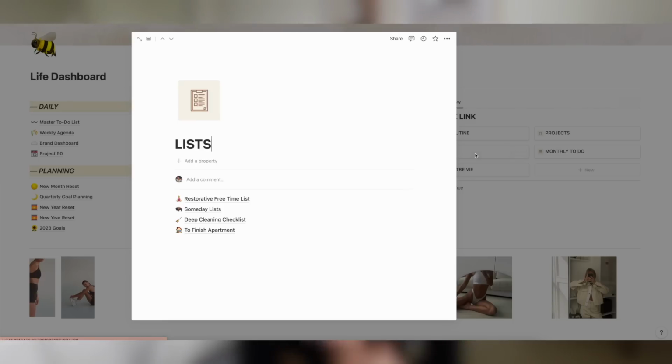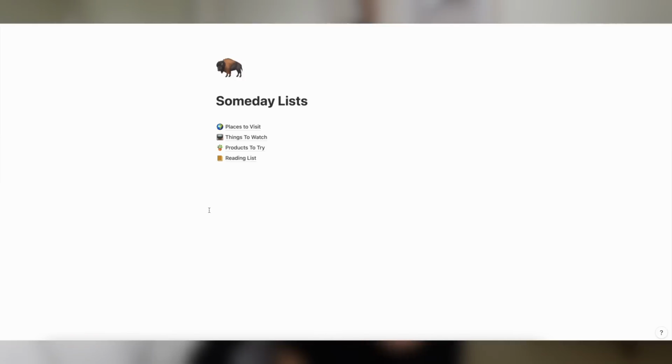And then lastly, make a page in your Notion or wherever for lists. So I have someday lists, which is like books I want to read, places I want to visit, things I want to do, just a bunch of lists. Have a place for your lists. I love lists, and there are so many lists that you can make, and it's hard to keep track of things if they're not all in one place.